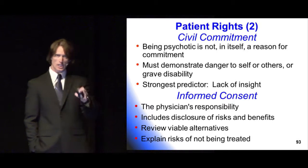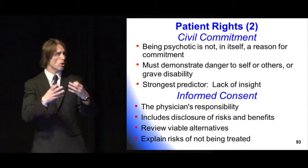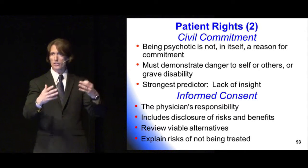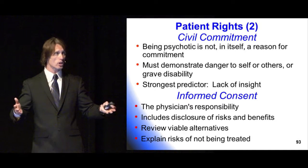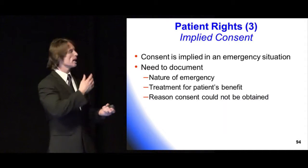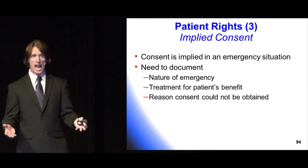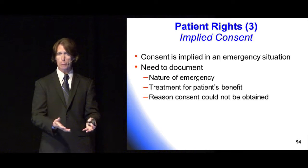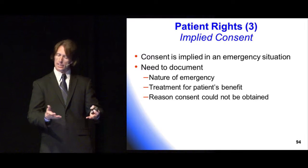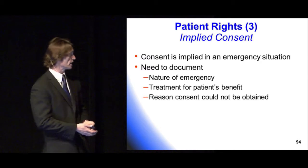Informed consent, we touched a little on it. You have to be oriented to person, place, time, situation. You have to pose the benefits and the risks of the proposed treatment to them, including no treatment at all, and let them make their decision. You've got to explain all of that. Okay, implied consent. If it's emergency implied consent, hey, I can't ask you if you want a central line placed, you're in cardiac arrest. It's the right thing to do. You just document why you needed to do this under an emergency condition, and that's fine.